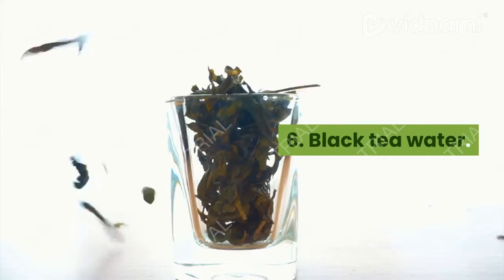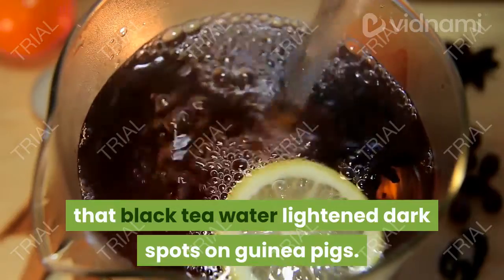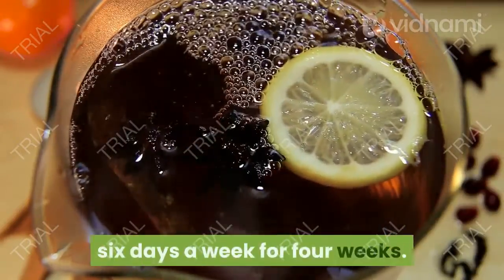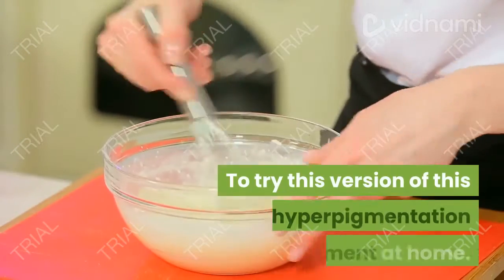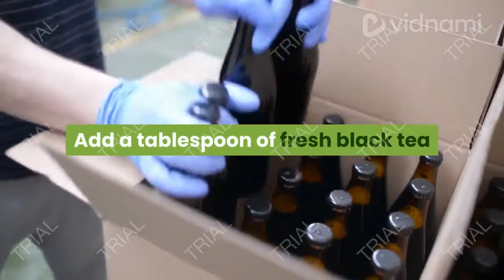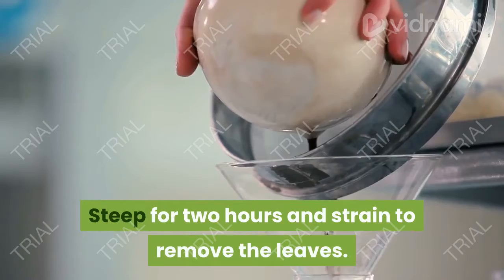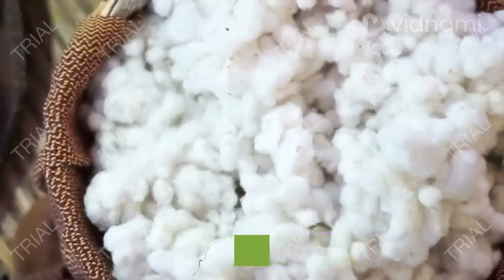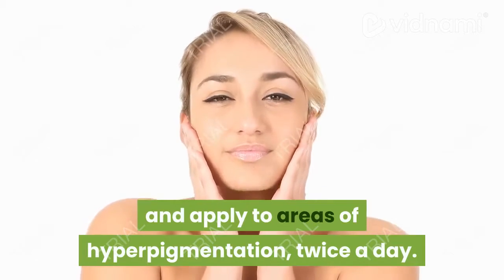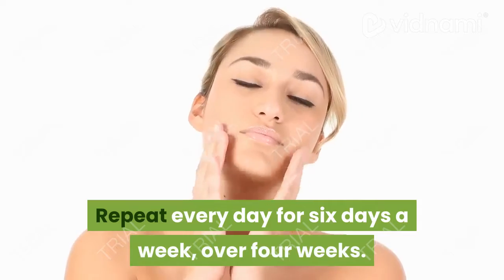6. Black tea water. An animal study found that black tea water lightened dark spots on guinea pigs. The black tea water was applied twice a day, 6 days a week for 4 weeks. To try this version of this hyperpigmentation treatment at home, add a tablespoon of fresh black tea leaves to a cup of boiling distilled water. Steep for 2 hours and strain to remove the leaves. Soak a cotton ball in the tea water and apply to areas of hyperpigmentation, twice a day. Repeat every day for 6 days a week, over 4 weeks.